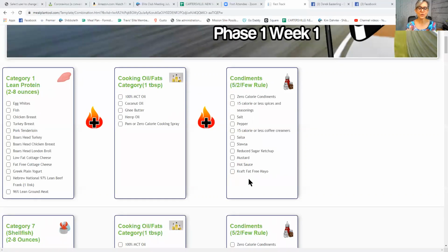So let's say that you're standing in the store and you pick up a barbecue sauce and you go to your app or your mobile friendly website and you look up condiments in the food library and you try to find that barbecue sauce and it is not in there. You are not finding it. That's when you're going to look at the nutrition label and you're going to look at the sugars and the fats, per serving. So 5 grams of sugar or less, and it must be 2 grams of fat or less. And as long as you're not going to use more than 50 calories of that on a meal, then you're good to go with that item as a condiment.